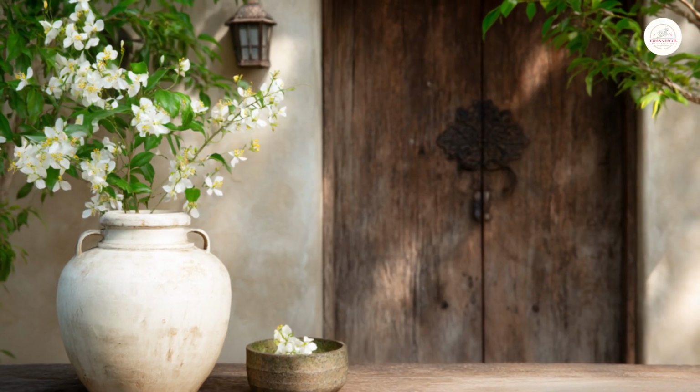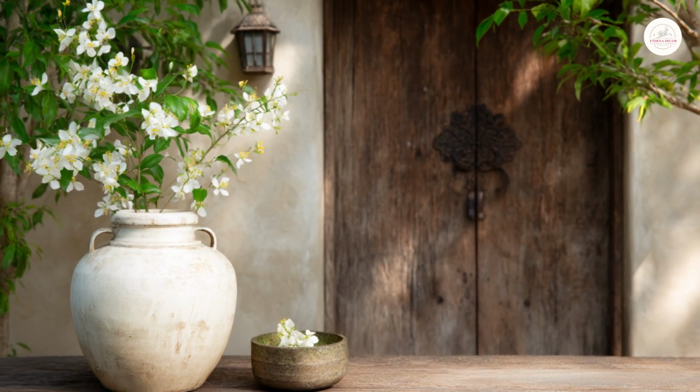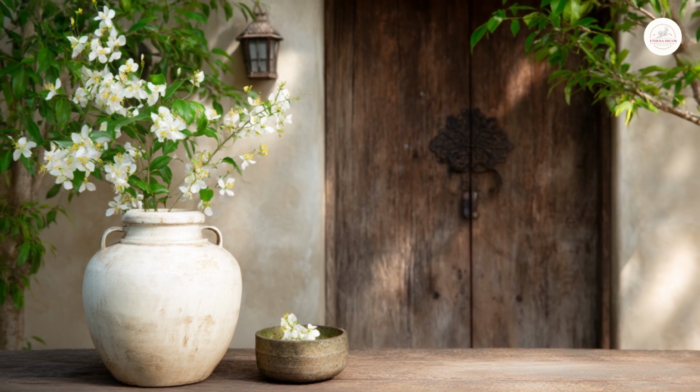Use 2 layers of different tones, then distress with sandpaper to reveal undercolors.